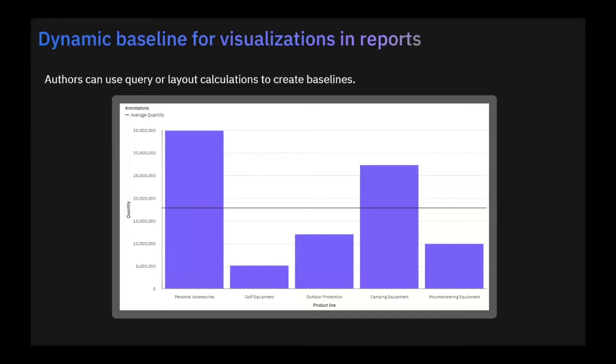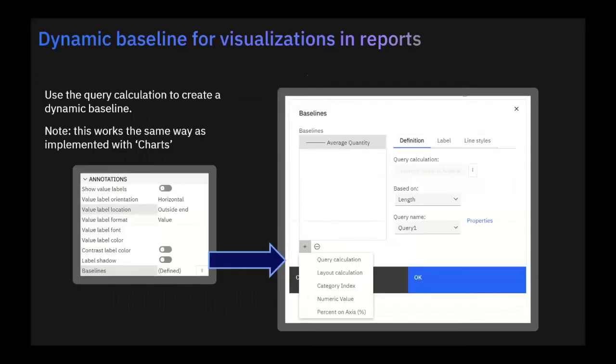We released the feature to support baselines for visualizations in Cognos reports in 11.1.7. We supported categorical index, numeric value, and percentage on axes. But a lot of times your baselines are not that straightforward. You want them to be based on a condition, on a calculation, on some advanced functions. You want them to change dynamically based on some other factors. So we brought in support for calculation-based, expression-based baselines. You can really use any conditions you want in your expression, and the baseline is going to render based on that condition. It's supported for all the visualizations that have axes, and it's supported for PDF and Excel rendering as well.